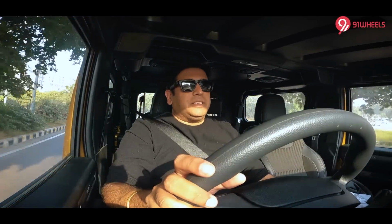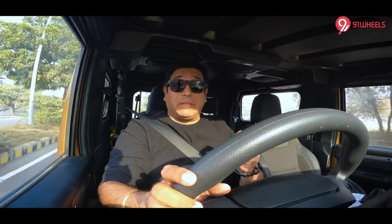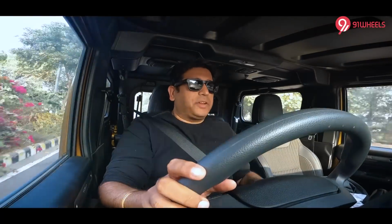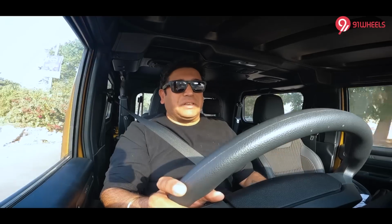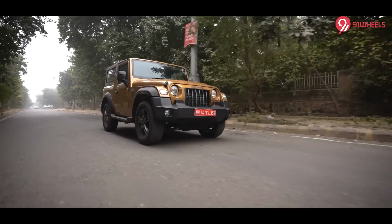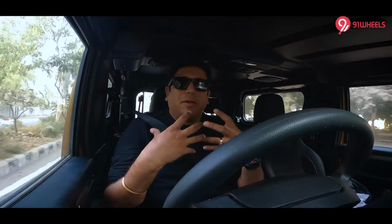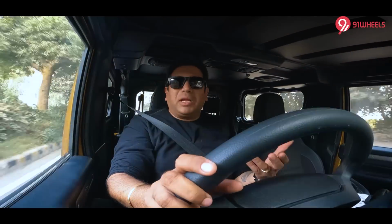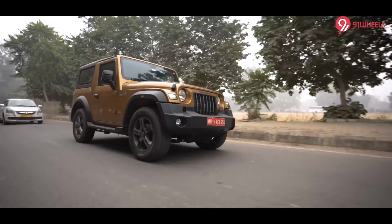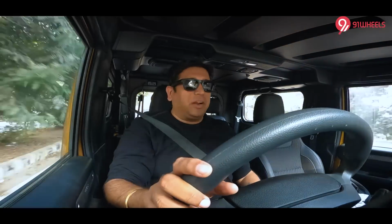First thing first, this engine is not to be confused with the one you see on the Bolero Neo or the XUV300. This is the one we see on the Marazzo. What is the difference? Well, the unit on the Marazzo is a 4-cylinder unit. So 4 cylinders, of course, always offer you lower NVH, that is noise, vibration, harshness levels are much better controlled, and you can make that out in the Thar as well. Been driving this for the last couple of days in Delhi NCR, and the smoothness levels, the vibration, the harshness, that's really very well controlled.